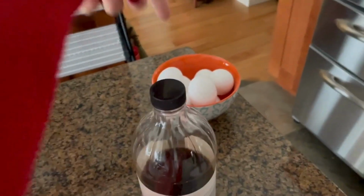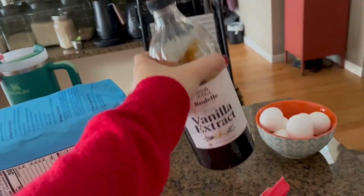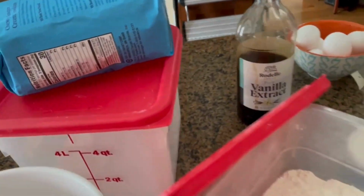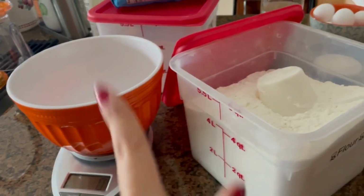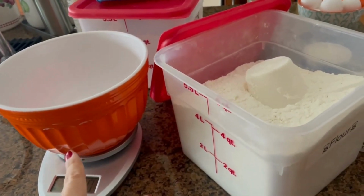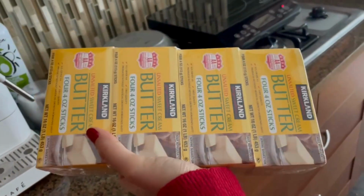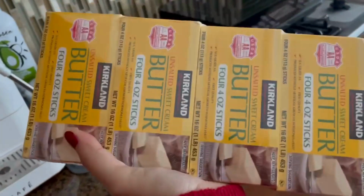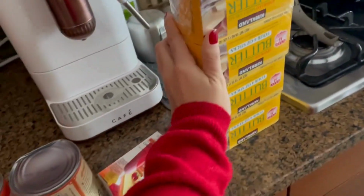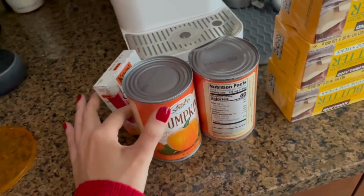I have plenty of eggs sitting out to get down to room temperature. My huge vanilla bottle from Costco, which I love because I never have to buy vanilla now when I come home. And then we're scaling up the dry ingredients for the sugar cookies. Always use a scale for baking because baking is science, and I love the scale way more than measuring cups, because then you always know you get the exact amount. And then I have all this butter. Of course, we bought the butter at Costco. We even have another one of these because I was like, I'm gonna bake a whole ton while I'm home. And then I have the pumpkin out because I think I'm gonna start the pumpkin too.